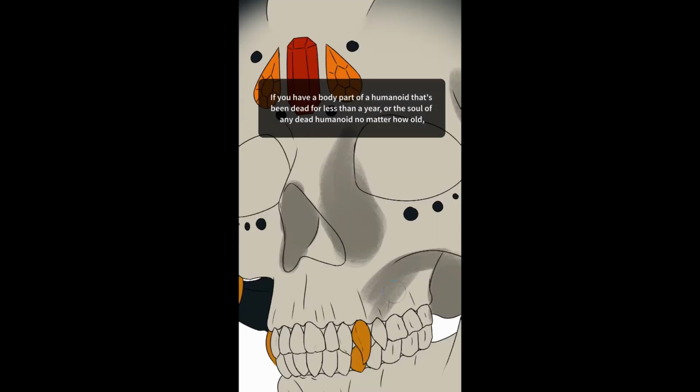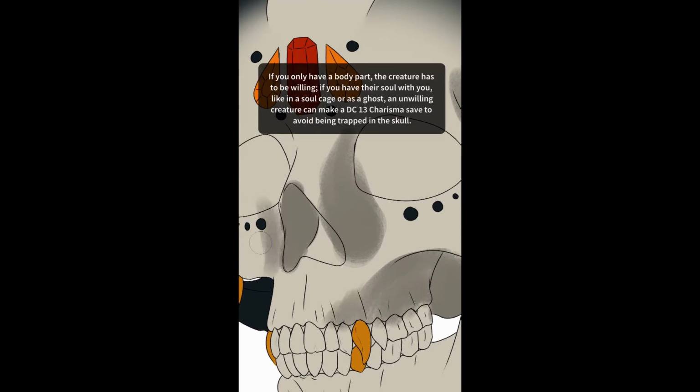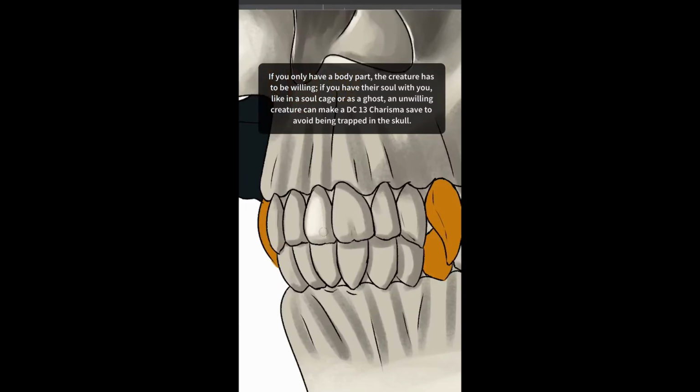If you have a body part of a humanoid that's been dead for less than a year, or the soul of any dead humanoid no matter how old, you can do a 10-minute ritual to put them inside of the skull if it's empty. If you only have a body part, the creature has to be willing, but if you have their soul with you, like in a soul cage or as a ghost, an unwilling creature can make a DC 13 charisma save to avoid being trapped in the skull.